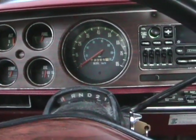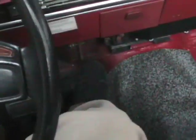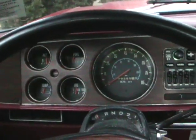At 318, warmed up now and purring like a kitten. Nice and smooth.